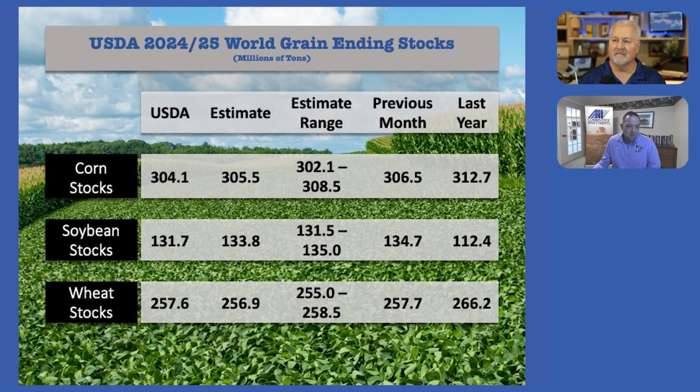Corn, not a huge surprise, I guess, to most of us, although this was probably the number that pushed the corn higher immediately following the report. Unfortunately, I think once you digested it a little bit, it wasn't enough to keep us up there. But 2 million metric tons, 4 million metric tons below last month's number and still almost 1.5 million below the trade expectation.